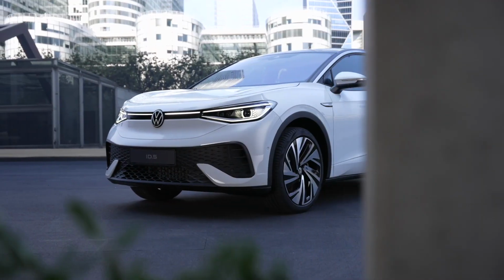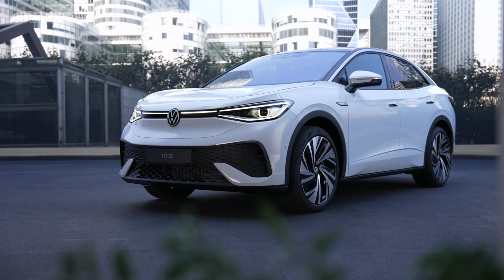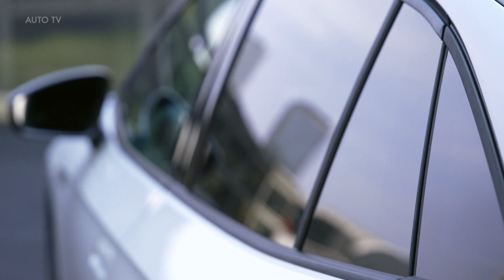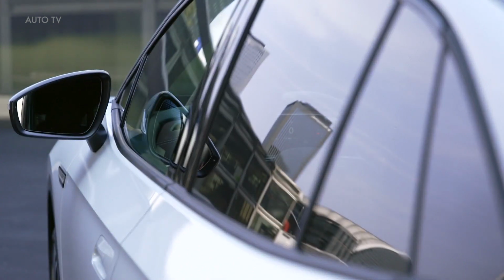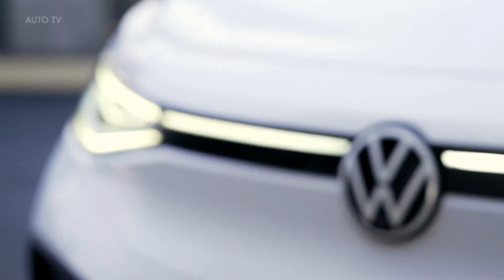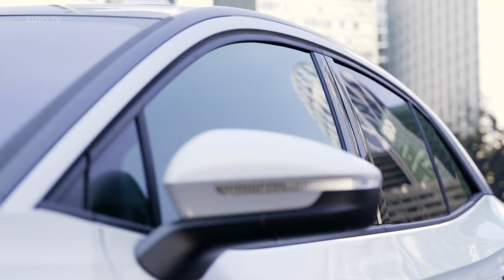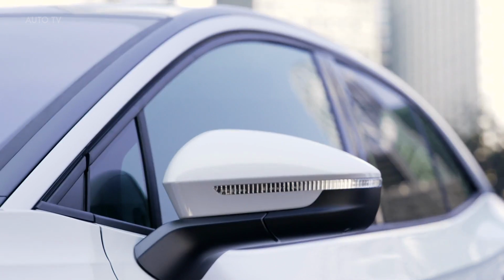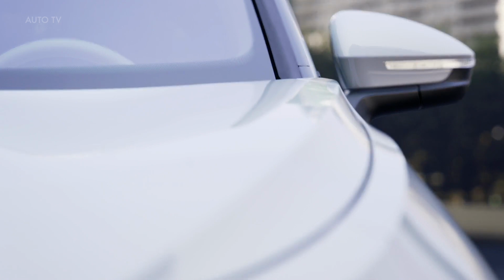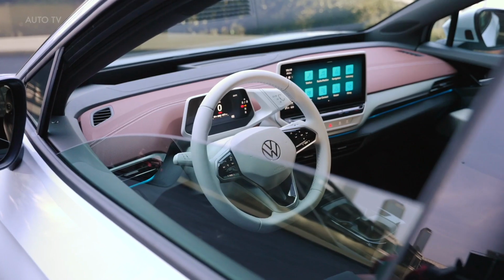VW says the Pro Performance is projected to offer up to 323 miles, or 520 kilometers, of range on Europe's forgiving WLTP testing cycle. The GTX is a bit lower at 298 miles, or 480 kilometers. Helping the ID.5 deliver its range is a sleek 0.26 drag coefficient, which is 0.02 better than the ID.4.